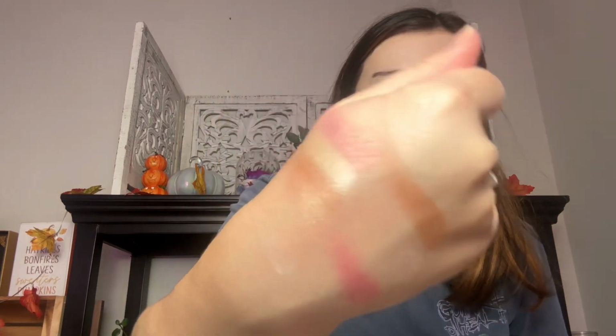And I just blended it in with a brush today. Really buffed it in. But yeah, it's nice. I don't know if you're oily if you'd like it, because it is really glowy. Most foundations are not glowy on me, even if they say they are. I used to be dry skin.